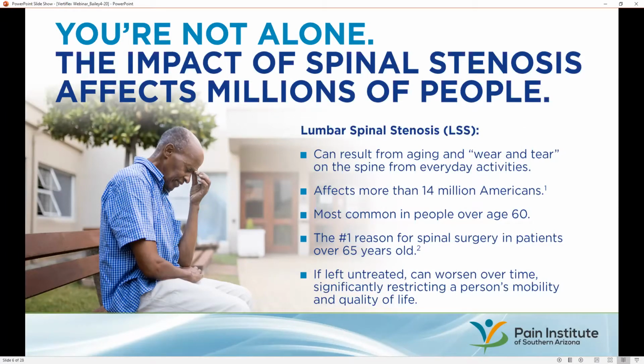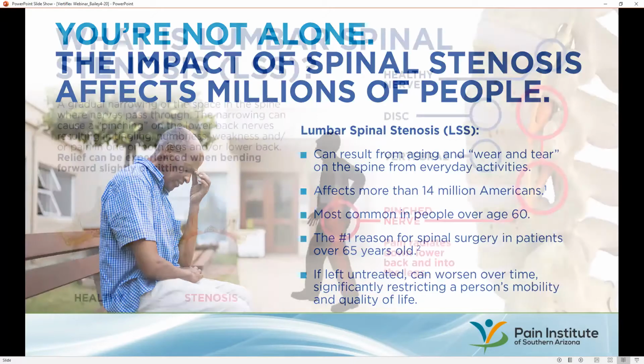This affects millions of people and can age from wear and tear, but also trauma or injuries and things like that. And I think it's really shocking to look at 14 million Americans having this, and it's really common in people over the age of 60. It's the number one reason for spinal surgery and can worsen over time. So what are the things you can do to try to improve things so you don't have this worsening? That can be a daunting thought.